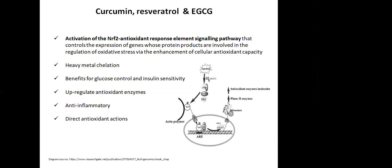So this is attributed to things like curcumin, resveratrol, EGCG, found in green tea. So all of these wonderful polyphenols, they upregulate our antioxidant enzymes. They have benefits for things like glucose control, insulin sensitivity. They are heavy metal chelators, resveratrol in particular, anti-inflammatory, but they also have direct antioxidant actions as well.